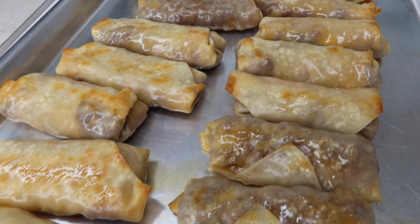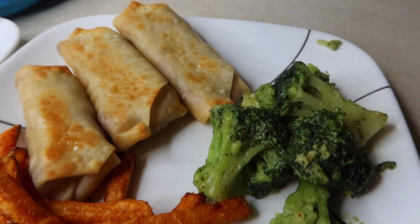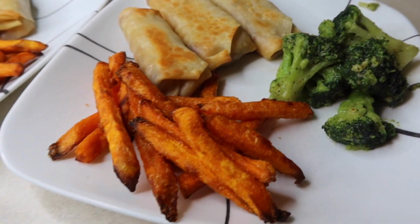I cooked these on 400 for about 10 minutes each, but I did end up cooking them a little bit longer to get the brownness that I wanted. Here they are when they were finished. We did a steamable bag of broccoli to go with it and some sweet potato fries in the air fryer that are just stuck in there.